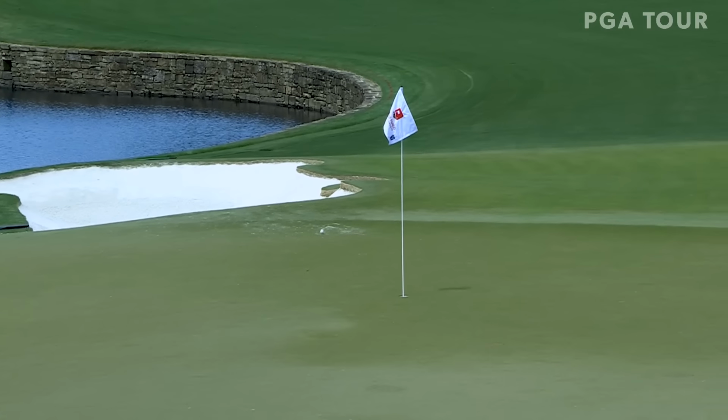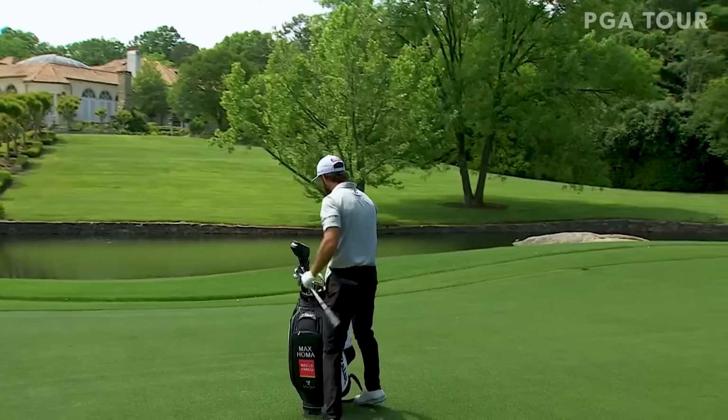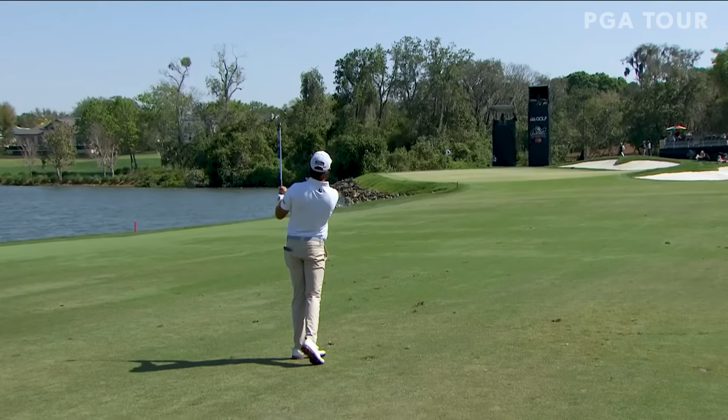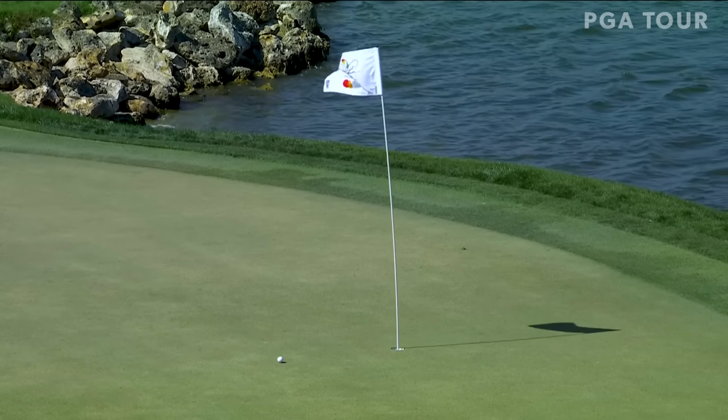This looks pretty good. Really good. Two-time champ, once here at Quail Hollow. Yeah, Homa got off to a good start with a birdie and then those two bogeys that you referred to, Bones, four and five. Well, chance to get one back there.